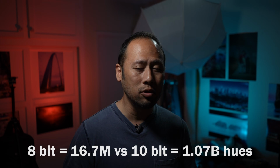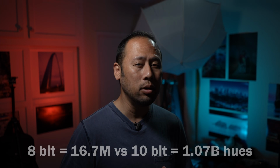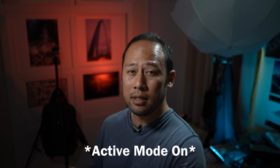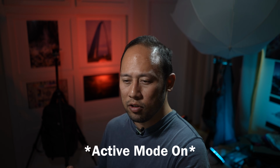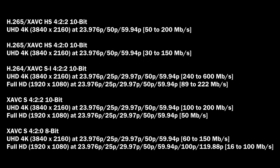8-bit of the A9 is equivalent to 16 million hues, while 10-bit of the A7 Mark IV is equivalent to 1 billion hues. Active stabilization can really save your butt at times. It's highly useful and dynamic. 4K 60 with a crop is better than not having 4K 60 at all. If you're not doing video now, it might be because it's too troublesome, and the A7 Mark IV will ease that burden. The choice of codecs gives you the ability to maximize your disk space, and you get to prioritize the level of output you desire.